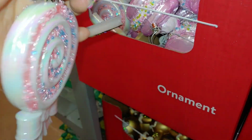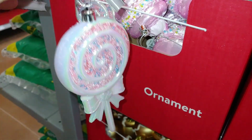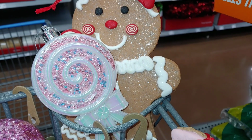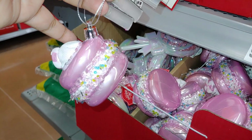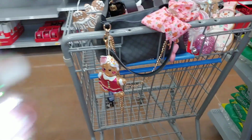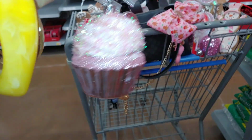On the other side, yeah. Look, there's more blue, cotton candy blue sprinkles. I'm gonna pick several of these, 97 cents. There she is holding her huge lollipop. And look at the macaroons. Look how cute. And look at the cupcake. Look. 97 cents.